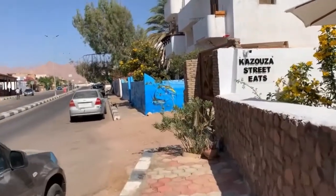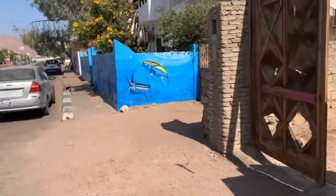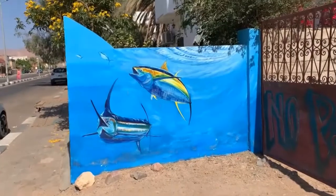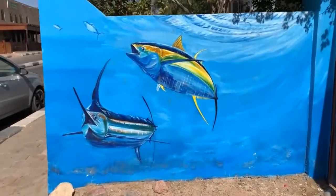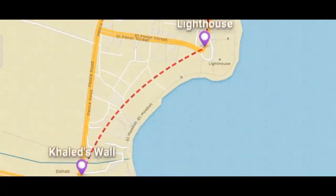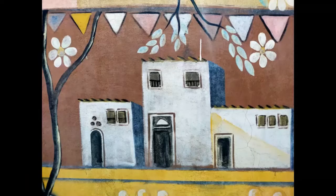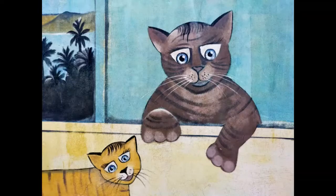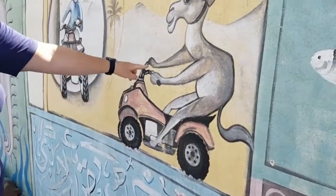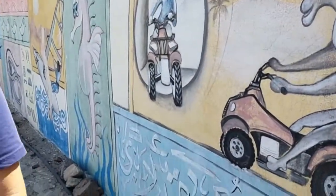We're on the hunt for this sailfish that I love because of his position. Look at this beauty. Very playful, very nice. Definitely very cool. Camel on the quad bike.